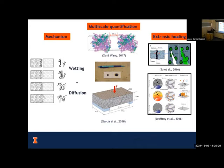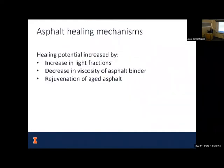So both of these mechanisms, what's very important and what I want to stress is that these are not creating new healing. These are just restoring the healing capability of the asphalt that already exists, right? Making the healing capacity better. Healing potential is generally increased by an increase in light fractions within the binder.